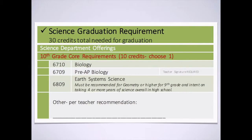Next, moving on to science, another place on our registration form is we do ask that students sign up for at least one science offering their freshman year, if not 2. So for some students who are really excited, passionate about science, they may want to consider signing up for ESS in addition to either biology or pre-AP biology. We really encourage students and parents to talk to the science department to really get a sense if that is in your best interest or not.